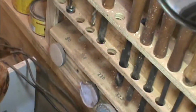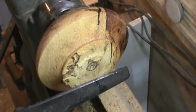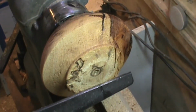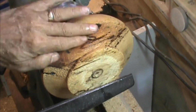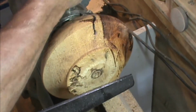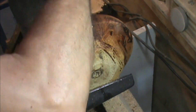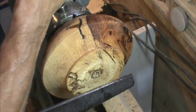Once I do that, I should be able to work a little bit better, and maybe even speed it up, where it will be a little bit lighter. The piece right now is a little bit top heavy on this end where the wood was more solid. Gotta tighten up my jaws. Whenever you put something on, check your tightness every once in a while, because your wood will be shrinking as it's mounted and as it's drying.